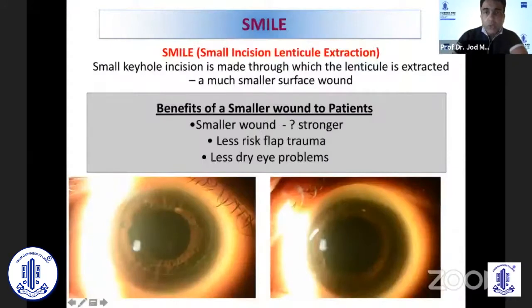So, of course, we all know small incision lenticule extraction, which is the acronym, is a small incision keyhole surgery where the lenticule is basically extracted through an incision, and it's probably the end point of lenticule extraction surgery. And there are lots of advantages when we see these smaller surface wounds. Theoretically, certainly the eye can be biomechanically stronger.